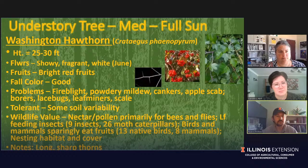All right, so moving on to our small tree category, or understory trees. Washington hawthorn is one that I really like, and again, saw it quite a bit in nature. It's been in cultivation for a good number of years, but one of the greatest attributes it has, I think, is its berries that persist in the winter and can really be a stunning display in the wintertime. Birds and mammals sparingly eat the fruits, so there's a list of them that do, but it's not always their favorite. But it provides some of that forage for birds in the wintertime.